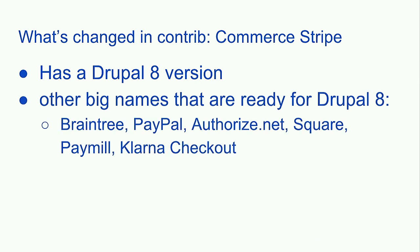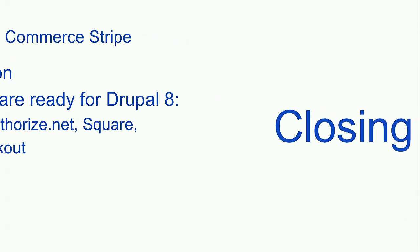And then there are a few other minor players in the payment space that have modules in Drupal 8, Authorize.net, who's heard of that? And whatnot. And so that's an idea of where some of the modules that I care about and the big names are currently in Commerce 2.